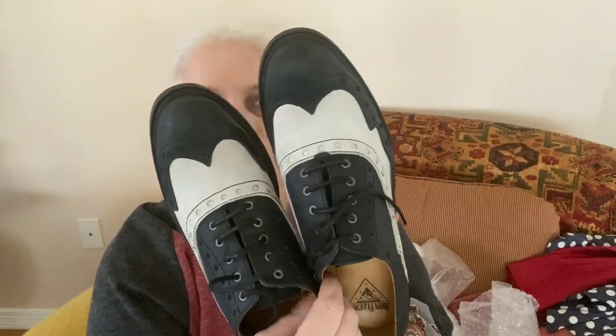Do you have any interest in them? These are a size 9. Here's the bottom of these ones. Yeah, I'm not even sure if these ones were ever worn. These ones look almost new.